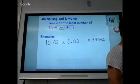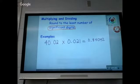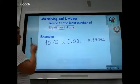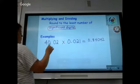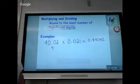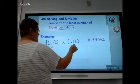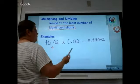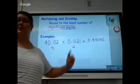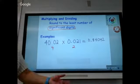So using the rules you used last night, and y'all just did well on the quiz. I didn't have anything below an 80 in here, so you know the rules, or at least you did an hour ago. How many significant digits do we have right here? 4. You have 4. The 4 and the 2 are non-zero, and these 2 zeros are in between. So there are 4 significant digits. How many significant digits do we have here? 2. That means we need 2 significant digits in our answer. We just need the first 2.